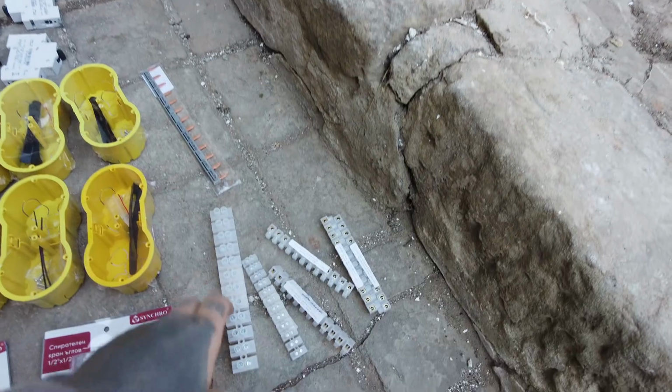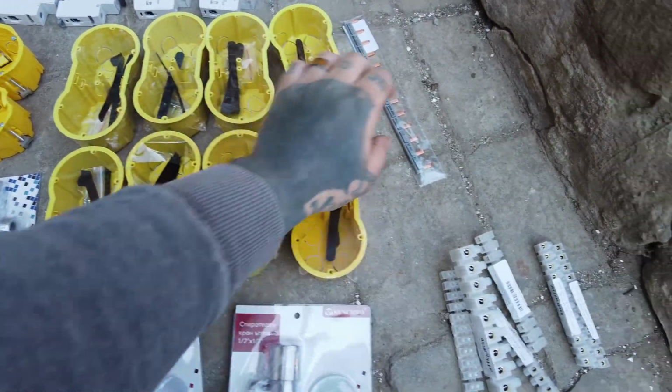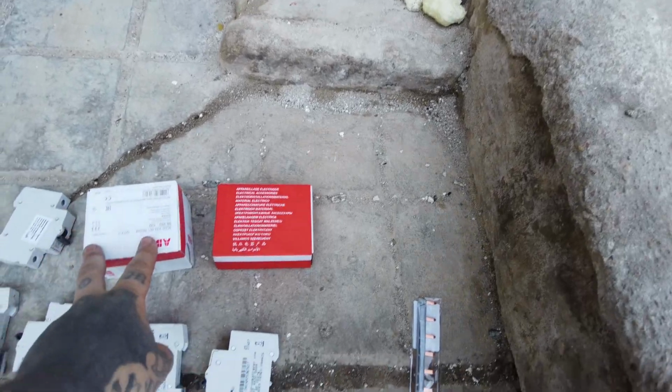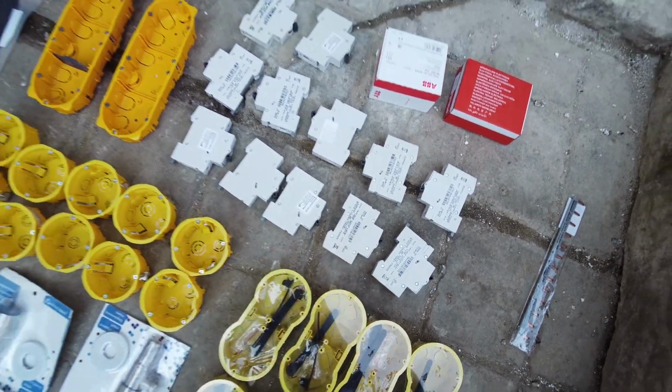So we got some connection boxes. We've got these for the double sockets. We've got our buzz board to go with the fuses, we've got our mains breaker and our tester. We've got 16 amp fuses for, that'll be for each individual room.